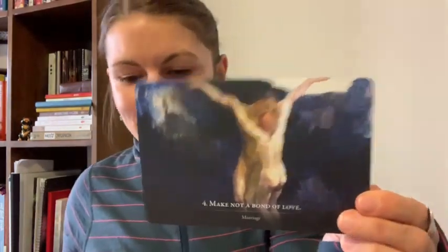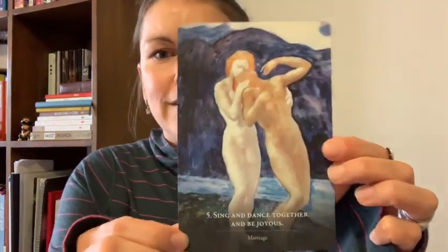This painting has a French name which translates as the autumn. I believe this one is actually one of his earlier paintings, while these ones were illustrations for the Prophet that was published in 1923. This one, I believe, would have been his earlier piece of art. And then we have a painting named Two Crosses, and that's on the lesson of marriage. Make not a bond of love. Another marriage card here.